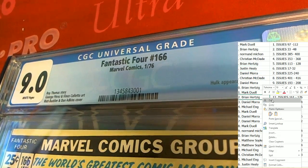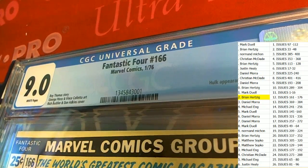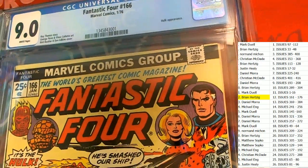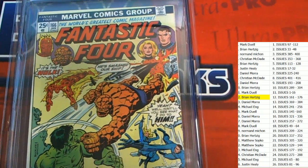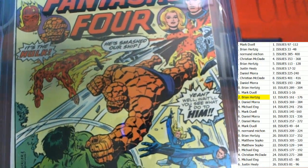166 for Brian H. Nice hit in spot number 12 there on a 9.0 graded comic book of the Fantastic Four. Looks like he smashed the ship.